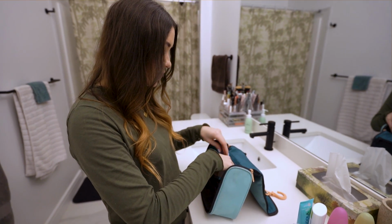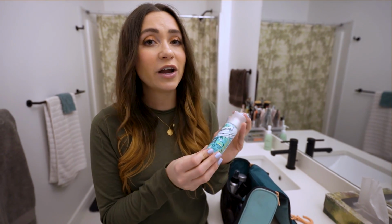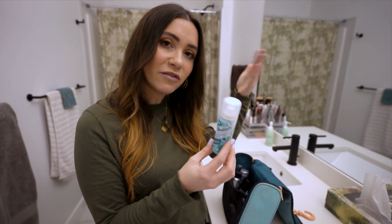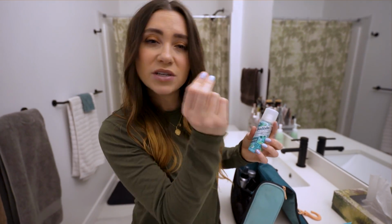First off, we have dry shampoo. I feel like I mentioned dry shampoo quite a lot. If you are any kind of traveler, dry shampoo will be your best friend, especially if you have any kind of oily hair or hair in general. This is really good for in between showers, or when you've been traveling for like 40 hours on a plane and you just need to freshen up just a little bit.